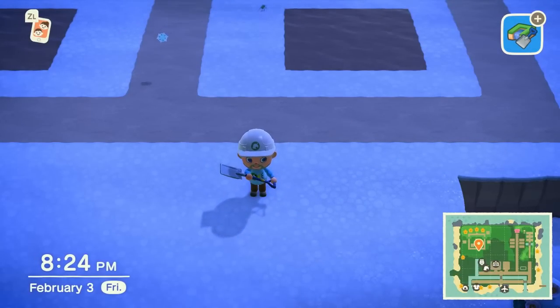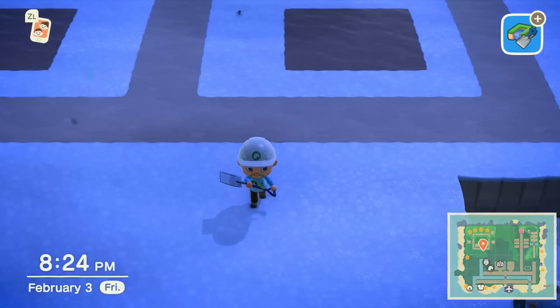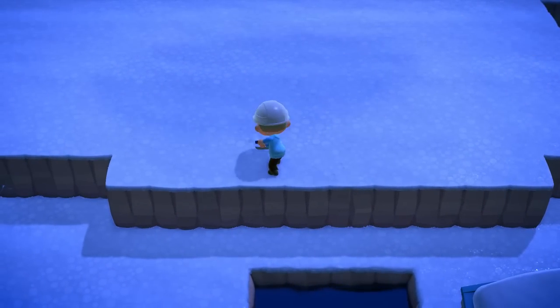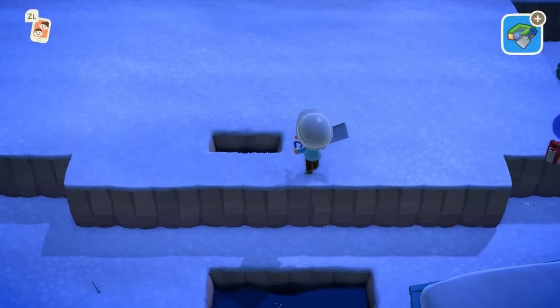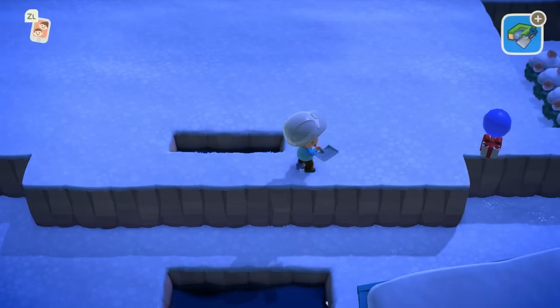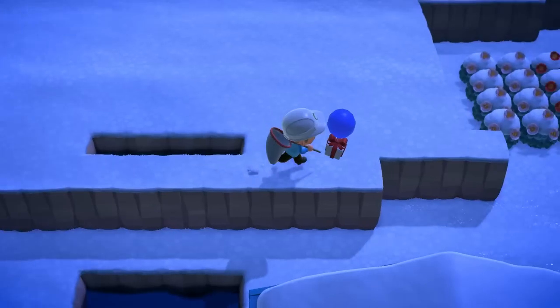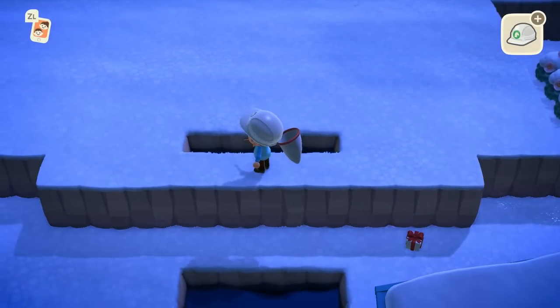Okay, now. Here's what we need to do. Let's try this again. But this time, we're going to learn how to count. Okay, so we're going to start with these four tiles down here. We're not worried about the waterfall. Pretend the waterfall is not a thing we're doing. Pretend it doesn't exist. Hey, a balloon. I know it'll cheer me up. Popping a balloon without a slingshot always cheers me up.